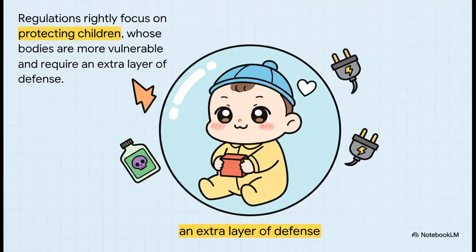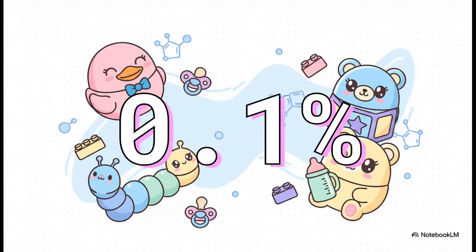And it just makes sense, right? A huge focus of these regulations is on protecting children. I mean, their smaller bodies are way more sensitive. And since they love to explore the world by putting everything in their mouths, they absolutely need an extra layer of defense. Take this number, 0.1%.